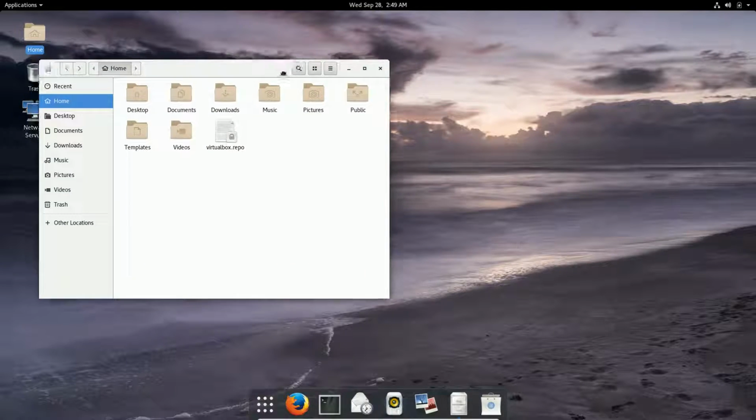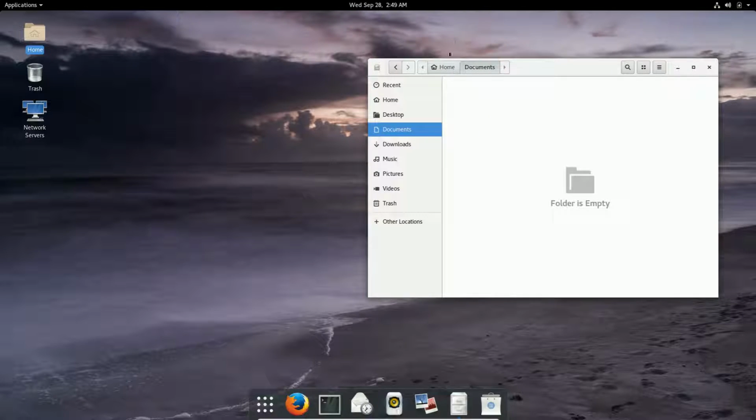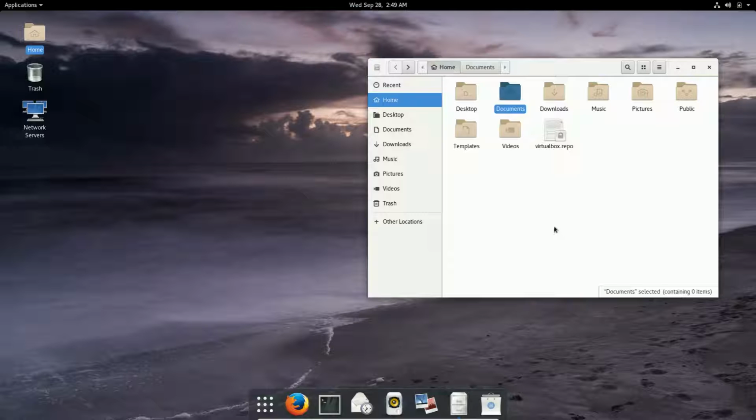So here you have access to your home folder. Inside your home folder, of course, it's just all of your different items. I don't have anything in here specific.